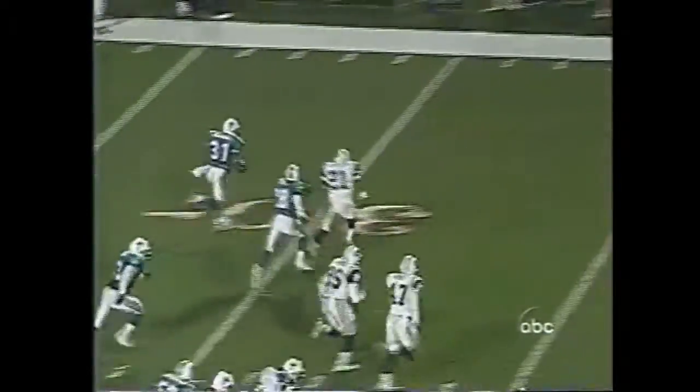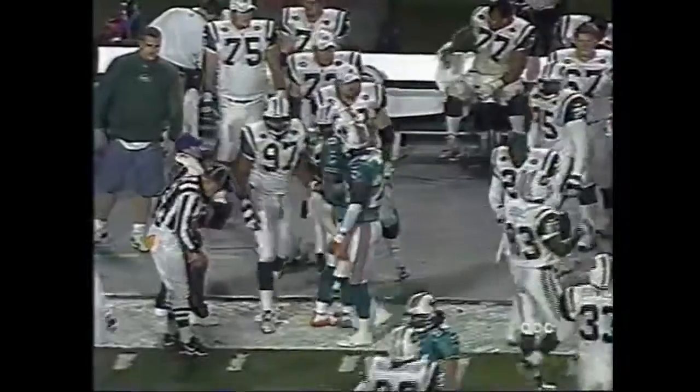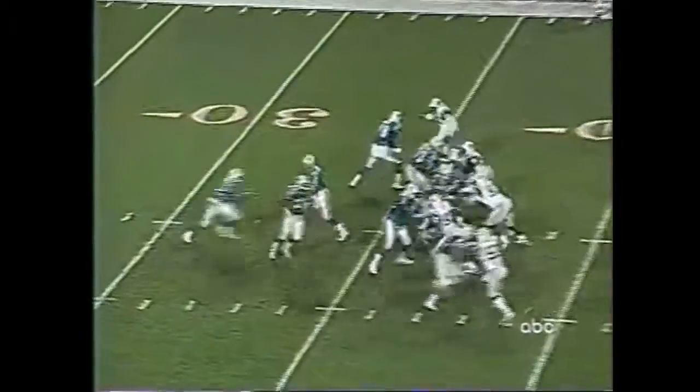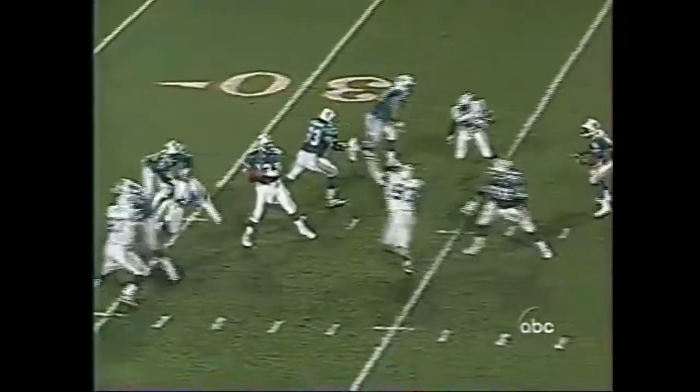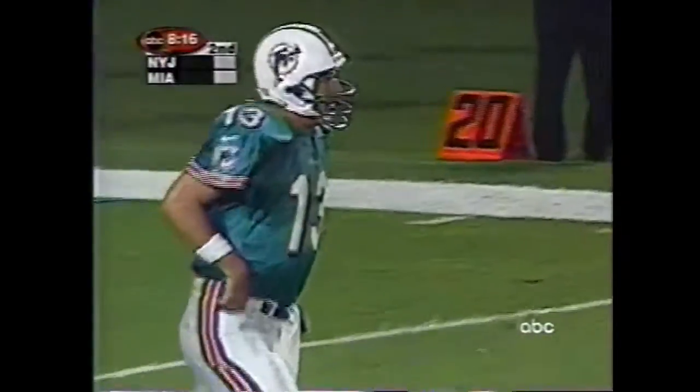Brock swings to the outside. Chased by Green, caught by Green up at the 38-yard line. J.J. Johnson in the game. Ball at the 38. Marino on 1st down. Stepping up in the pocket. Fires over the middle. Caught by Pritchett. And Stanley Pritchett takes it down to the 30-yard line.